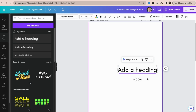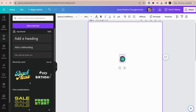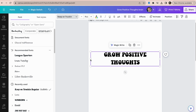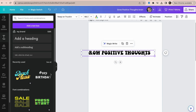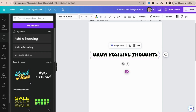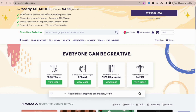So I'm gonna add in my text first, and I'm just going to put grow positive thoughts, and I can select my font here. I love to import fonts and graphics as well from a website called Creative Fabrica. Anytime that you may not be confident in your designing, or if you're not finding the fonts that you want on Canva, it's really easy to go over to Creative Fabrica and type in what you're looking for.